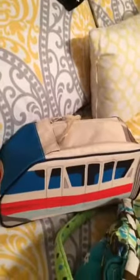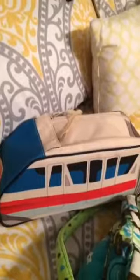Toiletry items are in my monorail bag here. Isn't it cute? I got this from the Tag Disney collection from the Disney Parks app, but it holds all of my and my husband's toiletries in there. So that's my monorail toiletry bag.